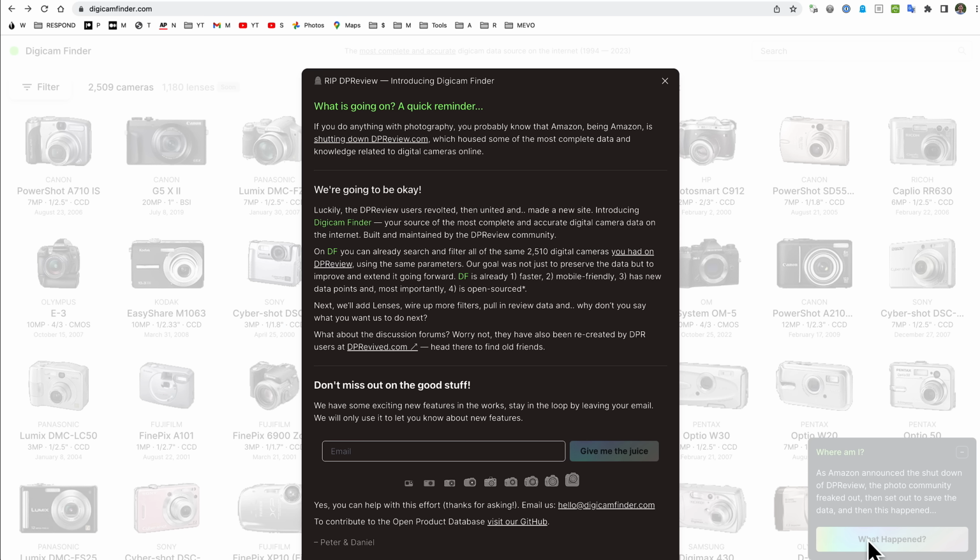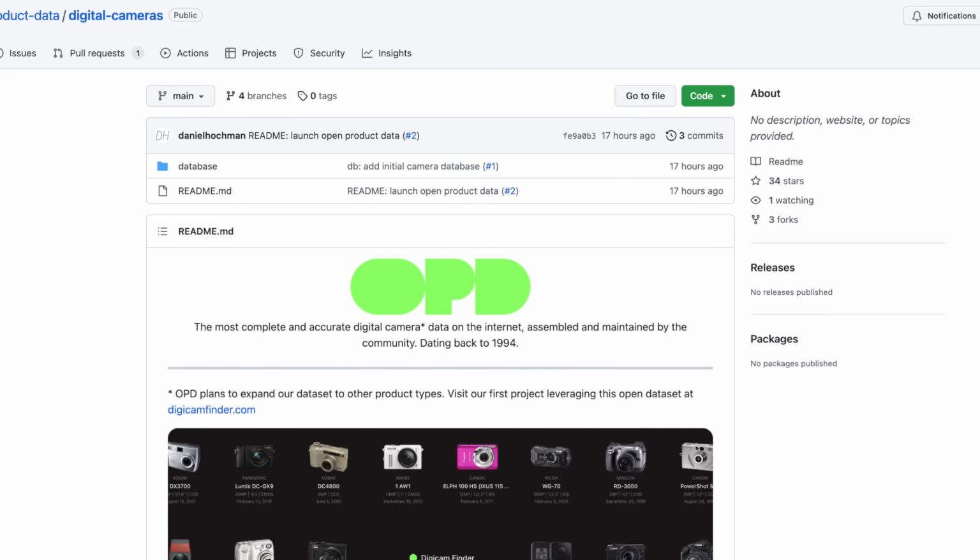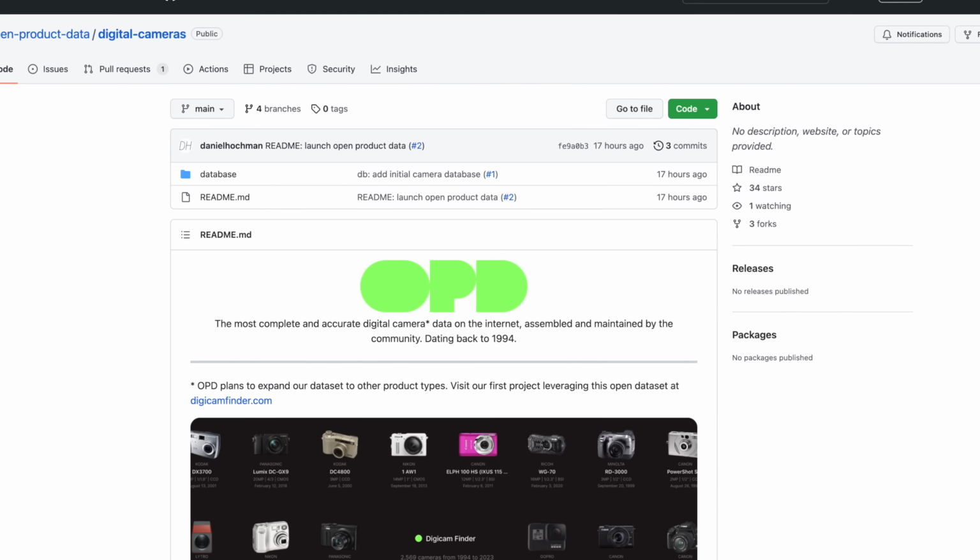You can read more about what these guys did here on the website itself, but what's interesting is that they made their entire source code for this site available on GitHub so that anyone can access it and use it and improve upon it. And they also mention here that they're going to be adding the same data and searchability for lenses as well. This is mobile friendly, this is fast, this is responsive, the search is awesome.